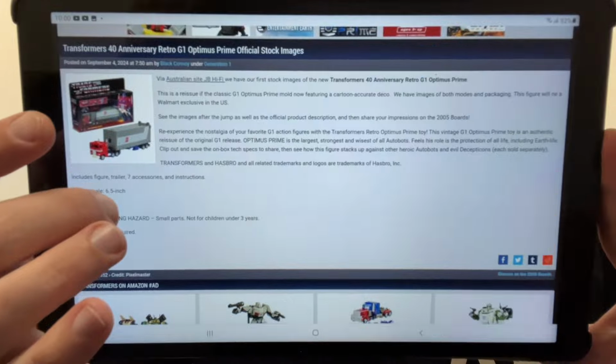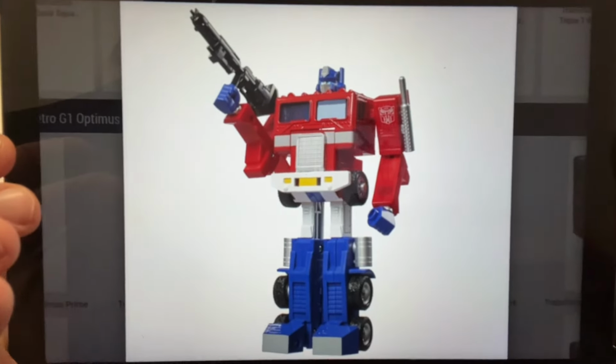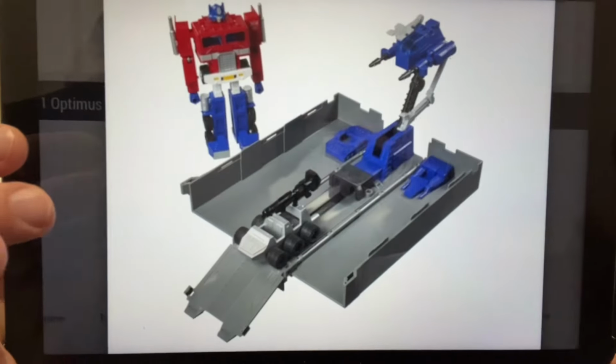So this is going to be the Walmart. But you see, this is via an Australian website, but I believe it was going to be referred to as the Walmart 40th anniversary Optimus Prime. Anyway, it's the retro G1. So if you remember the toy line where they took the original molds and they painted them in the cartoon colours, I think the last one we got was something like Kickback or something like that. We haven't had any in a long time, but we've still got Optimus Prime, which you can see here.